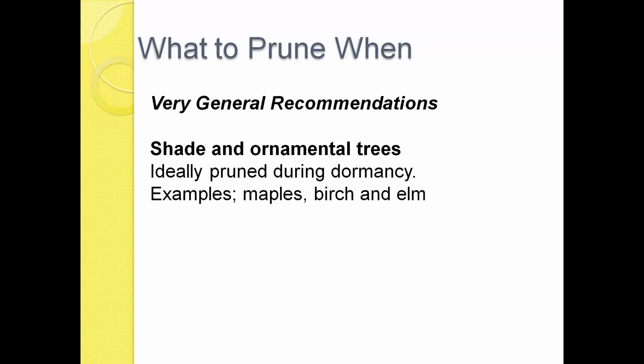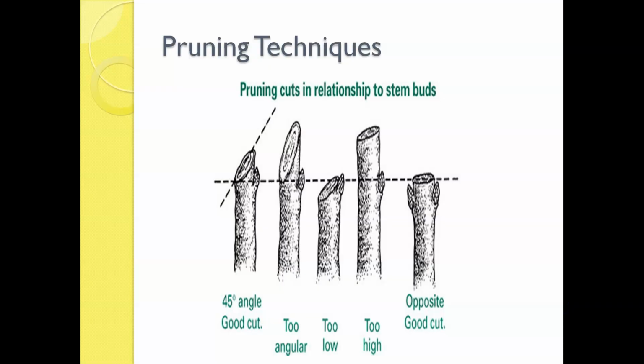To be honest with you, we've done pruning pretty much spring, summer, and fall. If there are certain branches that are growing over a sidewalk or growing over your house, I haven't seen a tremendous amount of damage by doing that type of pruning if the plant was not in dormancy. But for any large scale pruning, you'd want to hold off until they lost their leaves. This is the ideal way to prune.